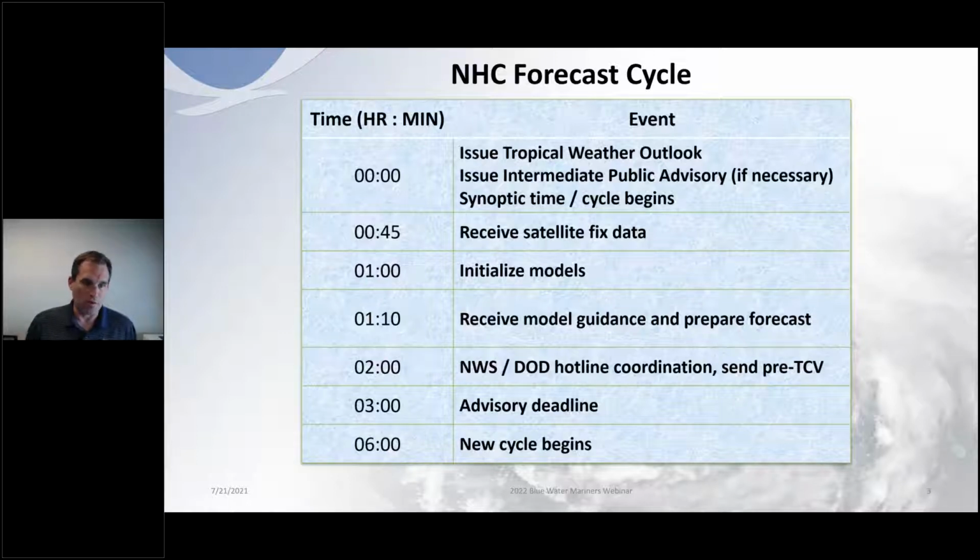And then that last hour of the forecast cycle, from 2 to 3 hours in, is basically putting the advisory products together, adjusting for any last minute data or observations or changes that have to be made, and then actually getting the forecast out. And then basically the next 3 hours is looking at other data, model data that comes in, and then if there are any more frequent updates that are required or special advisories, those would happen during that period of time.